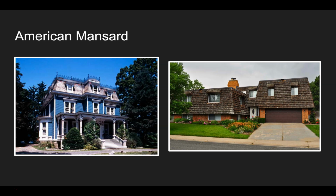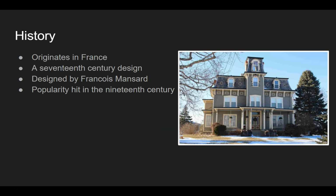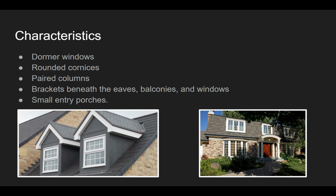The American mansard. The history of the American mansard originates in France and is a 17th century design designed by Francois Mansard. The popularity of the style hit in the 19th century. Characteristics of the style is dormer windows, rounded cornices, paired columns, brackets beneath eaves, balconies, and windows, and small entry porches.